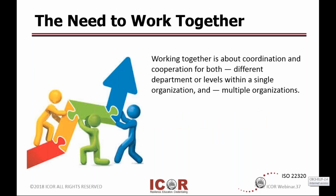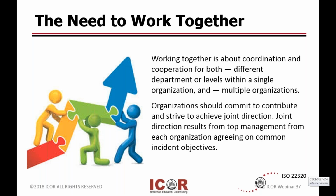Another concept that I think is really covered under organizational resilience a lot is this idea of people working together, coordinating and cooperating at different levels in your organization, horizontally and vertically, as well as when your organization is comprised of multiple locations or you have multiple organizations responding. So we try to commit to contributing and strive to achieve some kind of joint direction. You hear joint task forces. It's a military term and an emergency management term, but it's about what kinds of direction we're getting from top management, and making sure everybody's agreeing on some common incident objectives, especially if you have more than one organization responding to an incident.